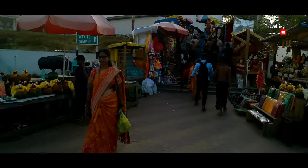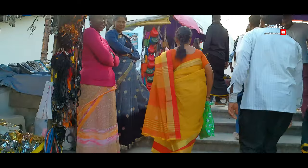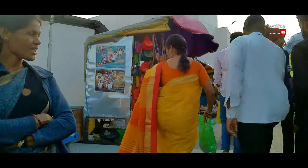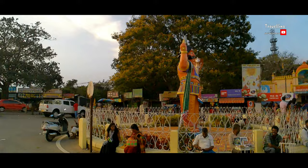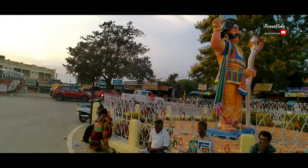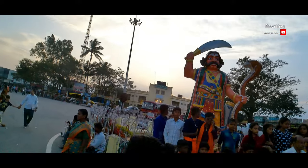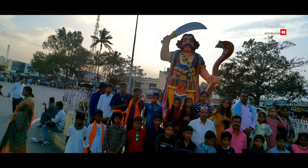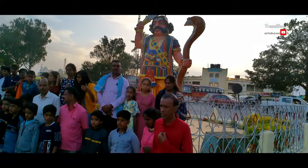Now we are at Chamundi Hills. We are going to visit the Chamundeshwari Temple. The Chamundeshwari Temple is a Hindu temple located on the top of Chamundi Hills, about 13 km from the palace city of Mysore. Now here we can see a gigantic statue of Mahishasura. People gather here to enjoy and to take photos with it.